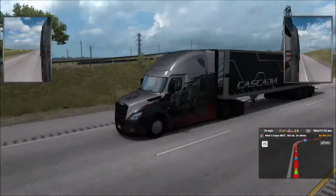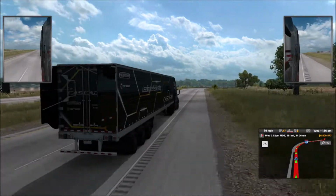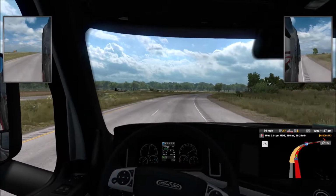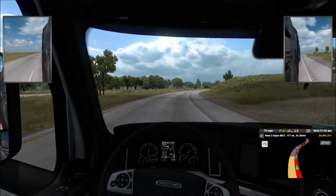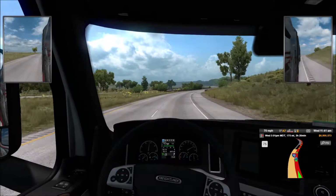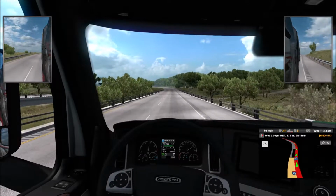I really like this trailer a lot. I just wish I was better at parking them. The airport treated me really nice, gave me plenty of room. I don't have faith that Walbert is going to do the same thing. Walbert is going to not have mercy on me. Of all the places to park a large trailer in this game, the Walbert parking lots are very unforgiving.